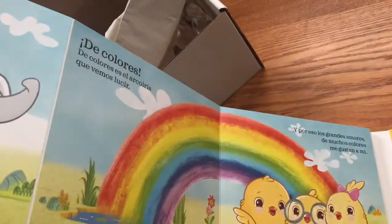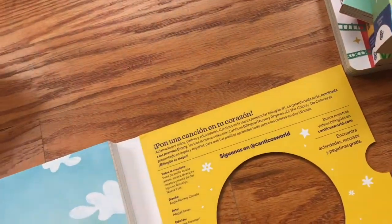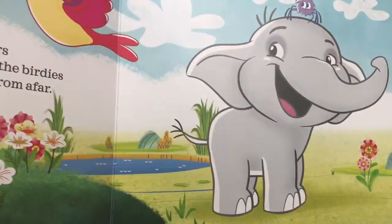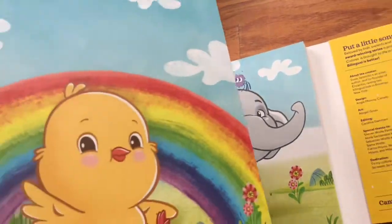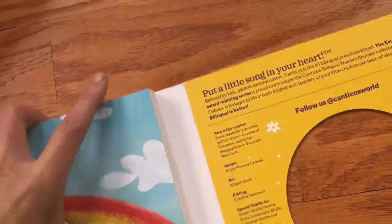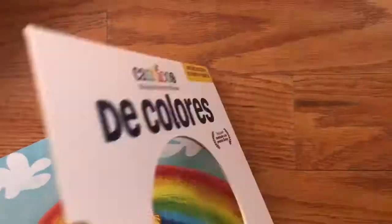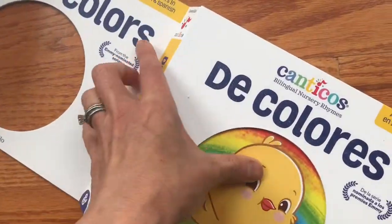Oh yes, it is like an accordion, and I think you can read it from two different directions. So that might be how they handle the bilingual aspect. So one side of the book is in English, and then you can flip it around and sort of, accordion, and you can read it in Spanish.